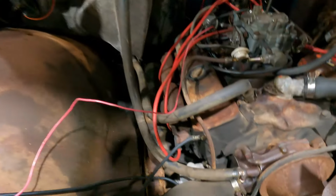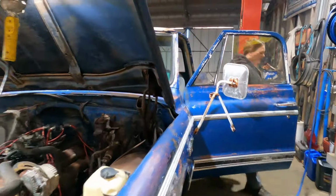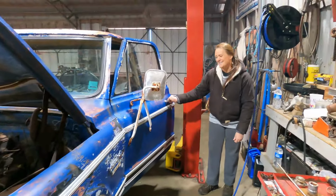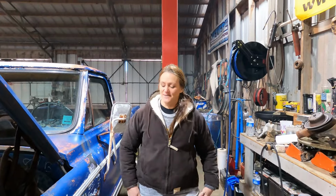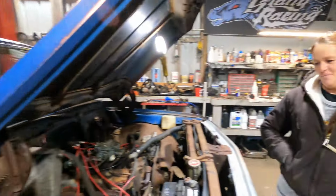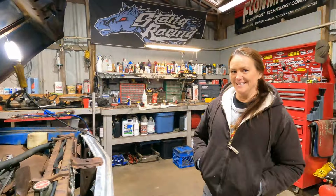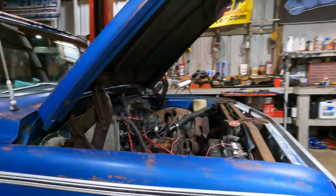Let's get it on the lift. I'm curious to see what this thing looks like underneath. We ain't had it on the lift yet. And might not want to know. What? No, say that. I'm so afraid. Oh, if it's a rust bucket, it's gone. No, it's not. It's already a rust bucket, so it's not going. No, it's gone. That's it. This one's mine. Days are numbered if it's a bad rust bucket. Rust don't bother me. Show queen, no. Well, I'm just playing. All right, hit it.